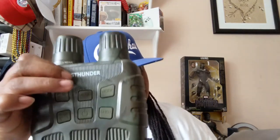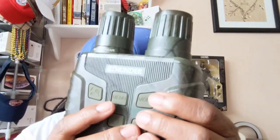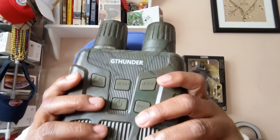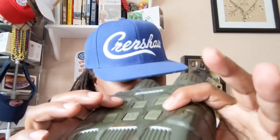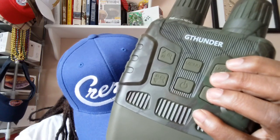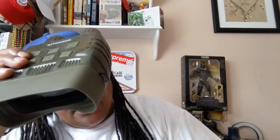You got your change mode over here. I know I've gone through this before, but I want to make sure I have it right. The power on and off, the shot button over here. You turn down your IR, and then to turn it on, you go up here, turn off. What else? The menu button, of course. And then put the batteries in there.